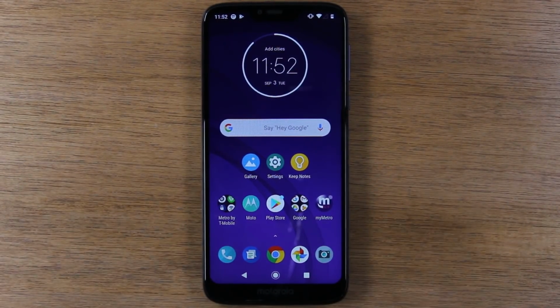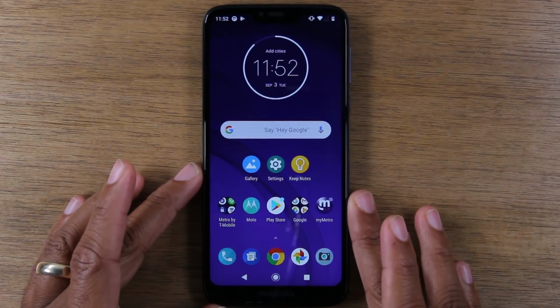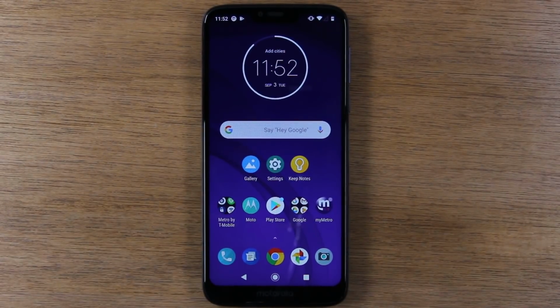Jumping to number 12, you get a lot of great sensors on this phone. So a proximity sensor, accelerometer, gyroscope, and magnetometer, which, depending on the type of games you play, you want to have all those different sensors because it does enhance the experience.